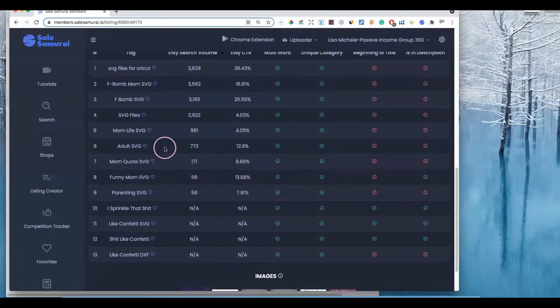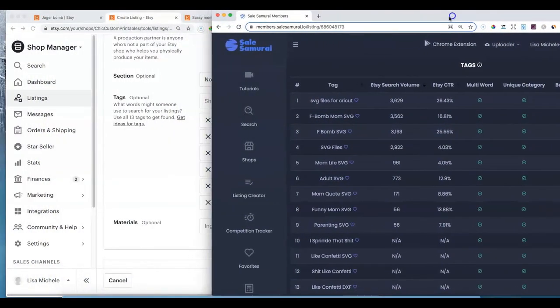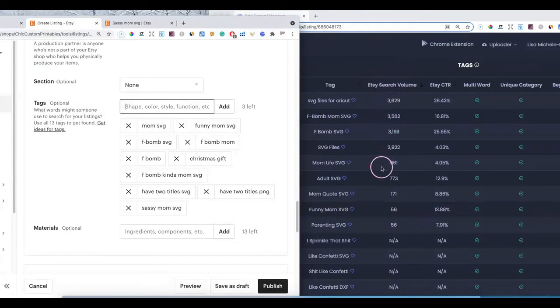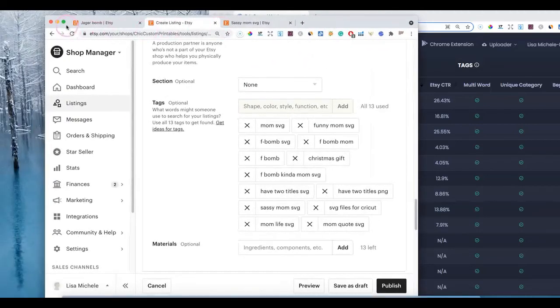Funny mom SVG, adult SVG, SVG files. Okay, so maybe let's use the other three from this listing since they seem to be doing well with those also. You can see the search volume for these terms, not necessarily for their shop, but for these terms. Mom quote. No. SVG. I have this one, F-bomb. I have that one, SVG files. I mean, it's kind of generic. Mom life SVG. And then for the last one, we'll put mom quote. We'll do that one. Okay, so that's our tags.